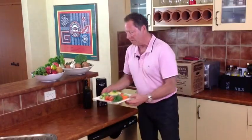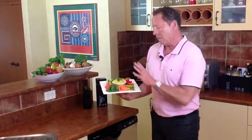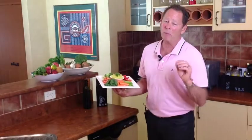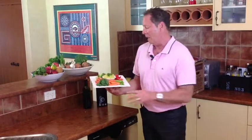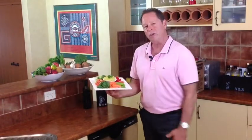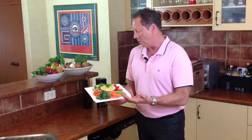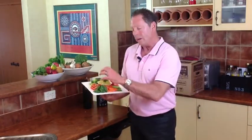The veggies I got out of my veggie box that's delivered to my front door. With the aioli, you'll find it takes 10 minutes tops to make, probably 5 minutes once you've made it a couple of times. And I've chopped up a bunch of veggies and put them around there. We've got tomatoes, carrots, celery, red capsicum or red bell pepper, however you want to call it, broccoli, and some chopped up kale on there.